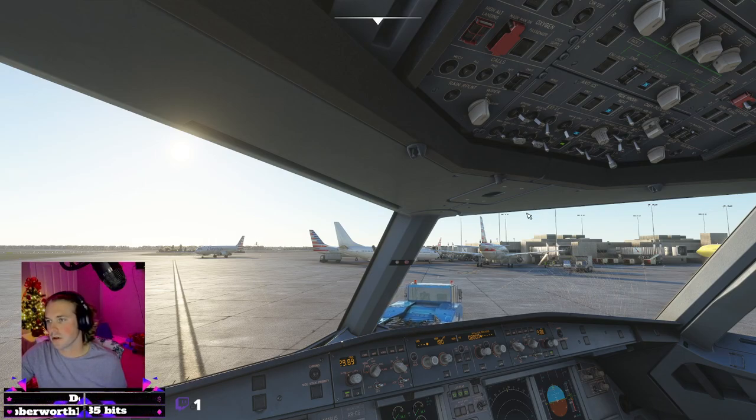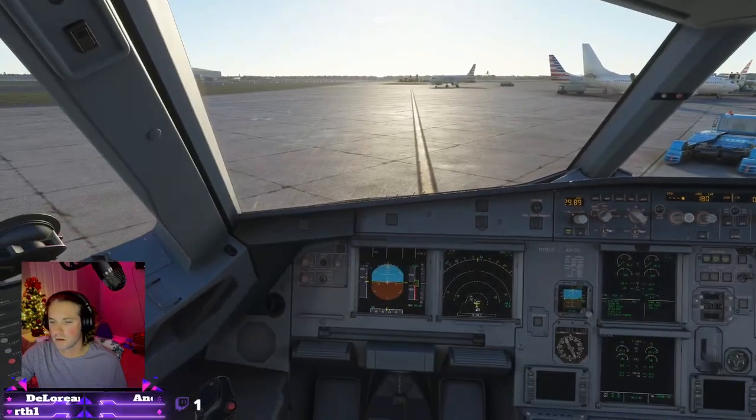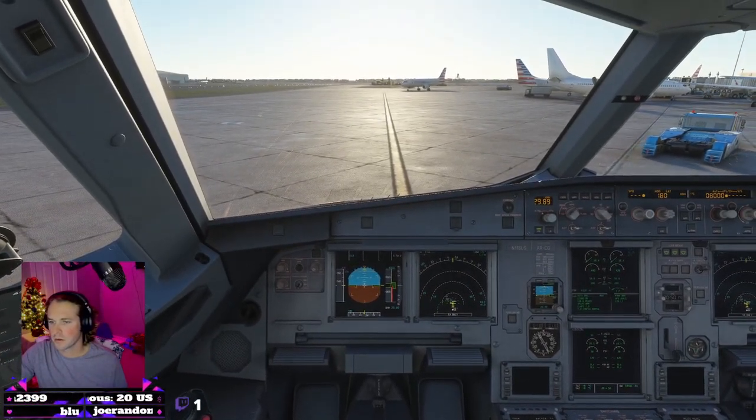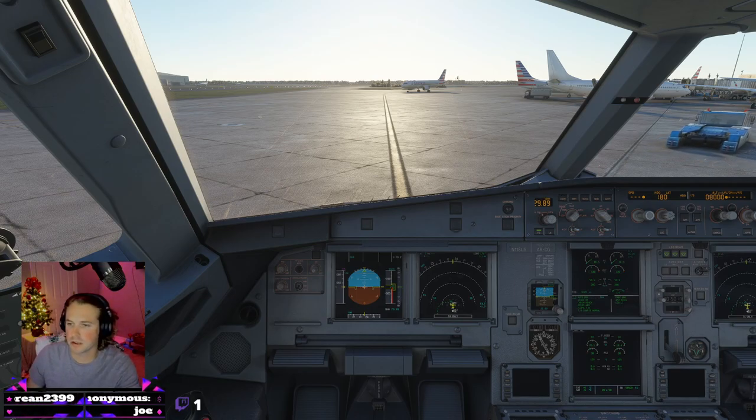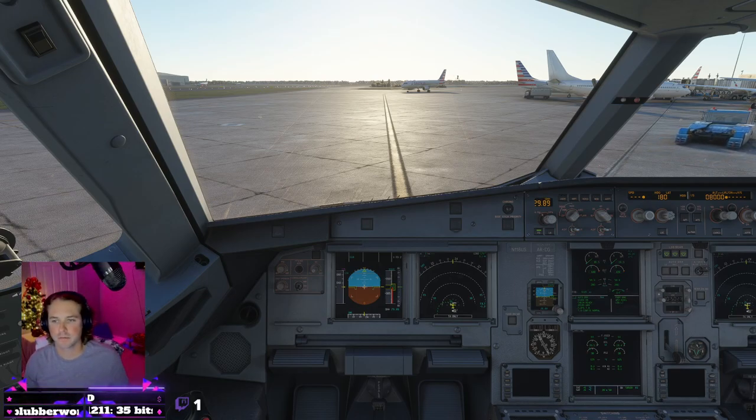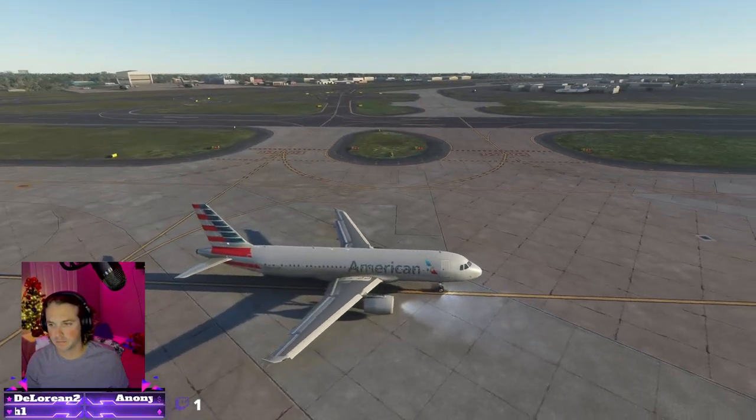Probe lights can now come on. Monitor tower 18.1. Get rid of the APU. Monitor tower 18.1, good night. Walker Air Transport 3039, monitor tower 18.1. Now we just need to contact ground. 18.1, Walker Air Transport 3039, have a good night.